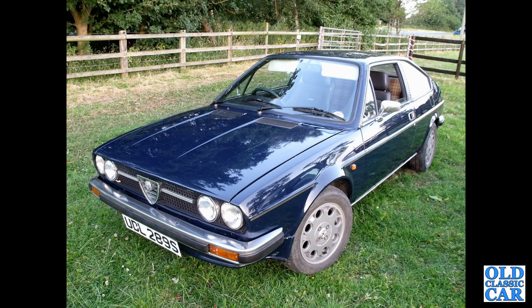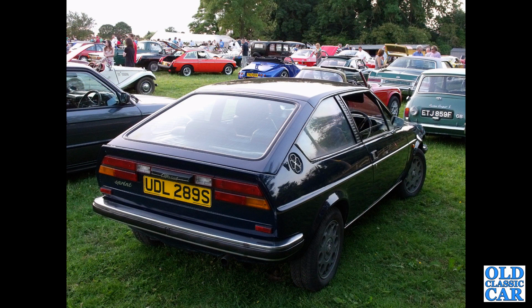UDL289S, that's another Alfasud Sprint. That was an evening classic car meet we went to a few years back. It's a great view of the same car, quite a gathering of classic cars at the meeting. Not too many Alfas that time though. Still quite a few Alfa Romeos to go.